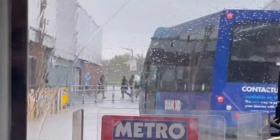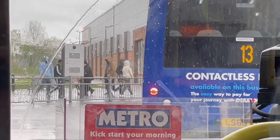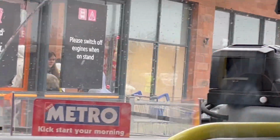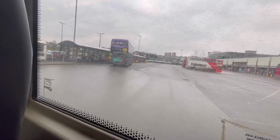So we're now arriving at Merry Hill bus station. There's a Mercedes-Benz Citaro preparing for the 13 route that goes towards Halesowen. So welcome to Merry Hill bus station, and our journey is going to continue now up to Dudley bus station.